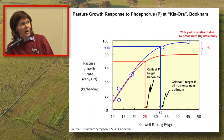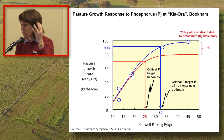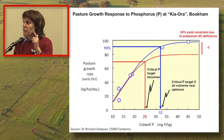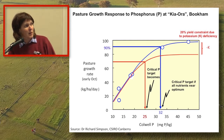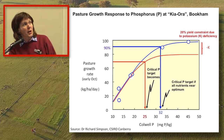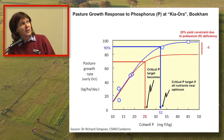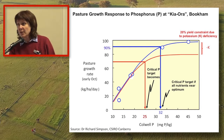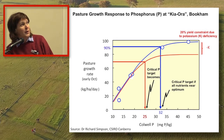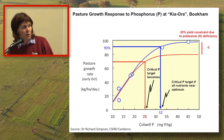What's the phosphorus level? Well, at that site, we know in order to get near maximum production, we've got to get P to a Colwell phosphorus of 32 on our soil test. But we knew production on that site was not operating at optimum. We were actually operating on a different production curve, one that's a bit lower. The earlier work shows that we had a potassium deficiency holding growth back, yielding 20% less than optimum because we weren't addressing this K story. So our critical Colwell for this soil, if we don't address potassium, drops back to more in the order of that 25 mark. That's what we found with the piece of research that Richard helped us with.